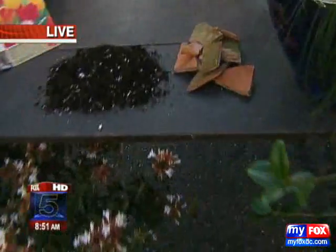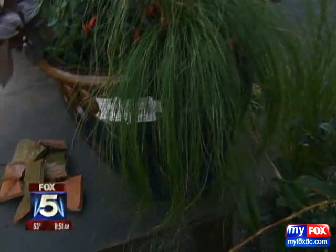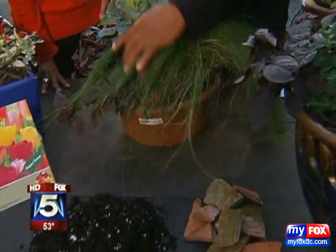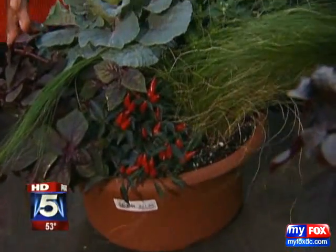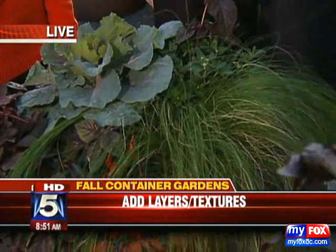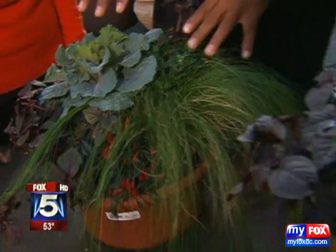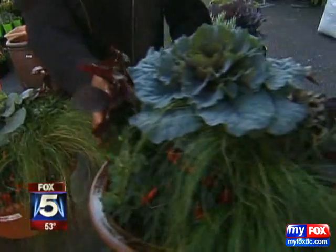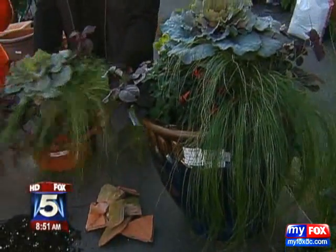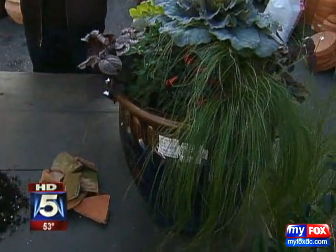Okay. Now, talking about the containers, because that's what we're here for. Fall is a time, like this container, this is one of the favorites that I picked out. It's got so many different things in it. You've got some peppers, you've got the ornamental basils, you've got cabbage, you've got a chrysanthemum, you've got a carex. Now the thing about it is if you're in a quick fix, go ahead, get the container. They've got some beautiful planters. Plop it in there and you're done. You can go ahead and fuss about the other stuff because your container is professional. Right. Make it look like a professional.